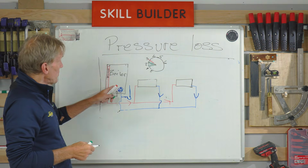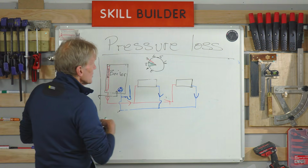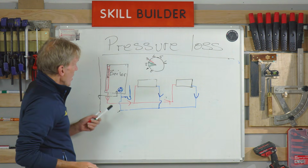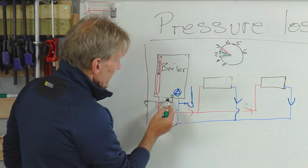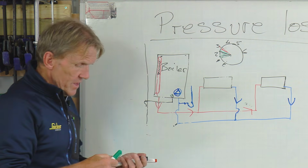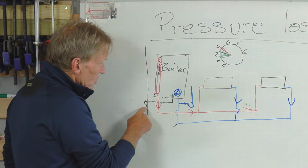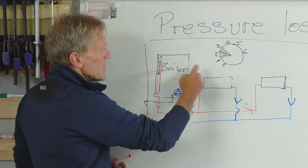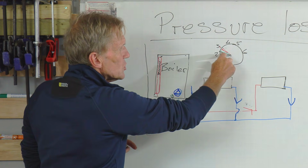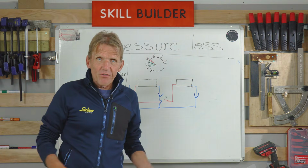Now, if we happen to put a little bit too much water into the system, if we went over the top and then we heated the boiler up, then it would reach 3 bar, and when it reaches 3 bar, this little pressure relief valve here will open up momentarily because it's on a spring, and it will allow a discharge of water out of that pipe to bring that pressure in the system back down to below 3 bar, so somewhere around there. So that's a fully automatic system.